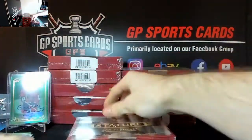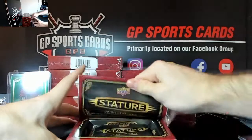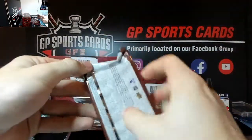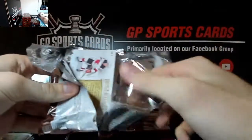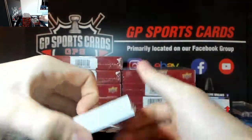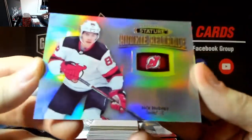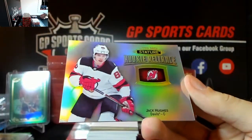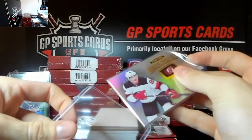Number three. Ooh, nice name on the back here. We've got on the back for the New Jersey Devils, Jack Hughes. Jack Hughes spot. Very nice. Rookie silver for the Devils. Jack Hughes. Congratulations, Jack Hughes spot. Nice pickup there.